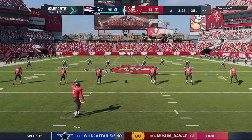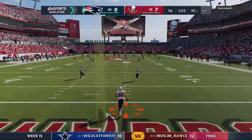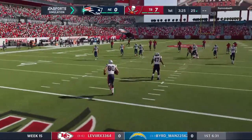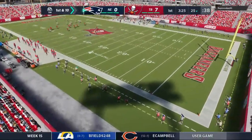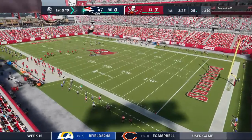Bradley Pinion to kick off. Following the touchdown now, it's Bradley Pinion on to kick this one away. And a fair catch signaled for and taken successfully. The Patriots take over first and 10 at their own 25-yard line.